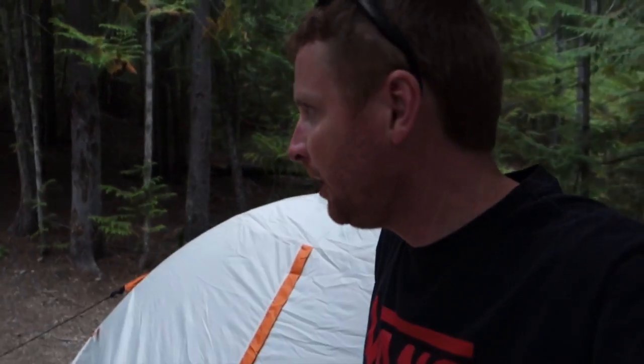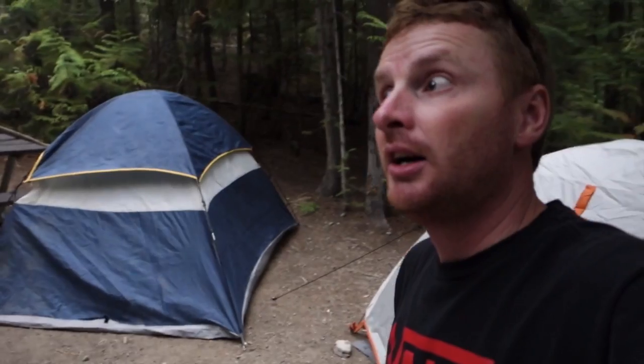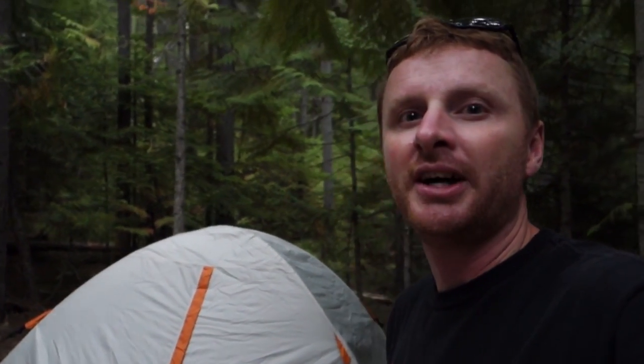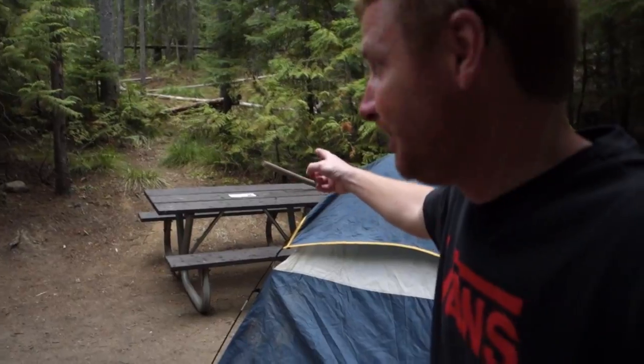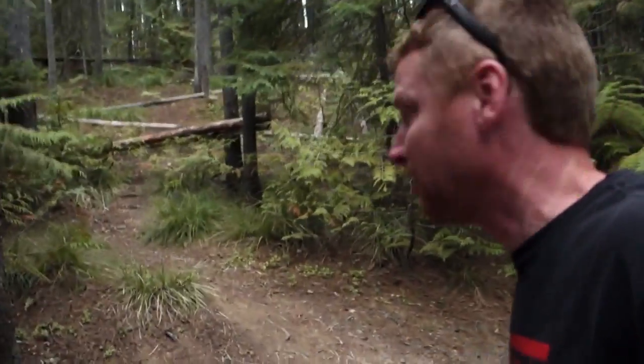Glacier National Park. We just got our tent set up back here in the woods. I don't know if you can hear, Mother Nature is not happy. And right up this path outside of our camp, there's a bear print in the ground. It looks like what is a grizzly. Let's go take a look.